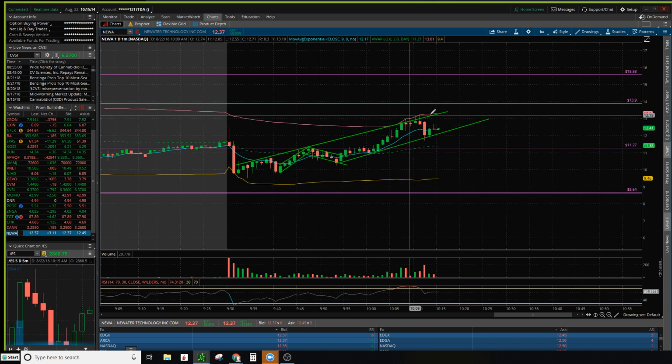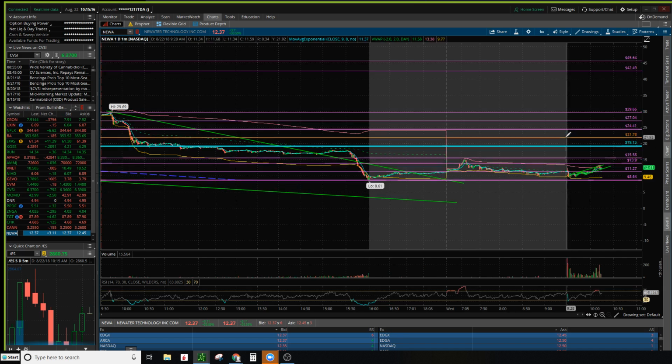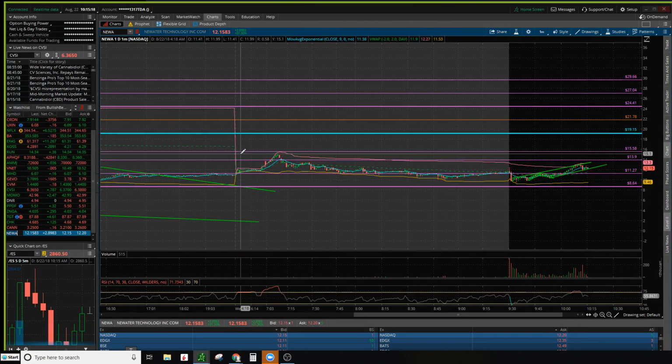6 million float. Great pattern. Let's see, resistance 1490, 13. Where's the horizontal right here? $13, 1337.